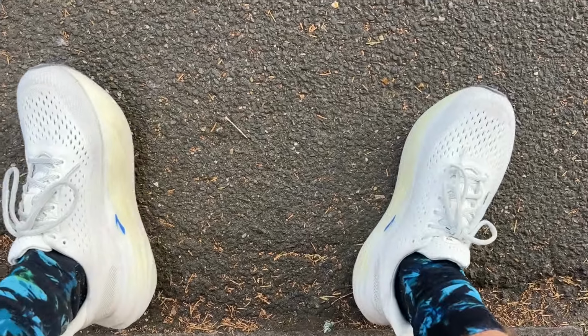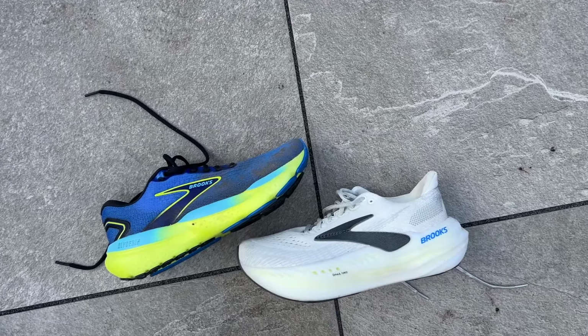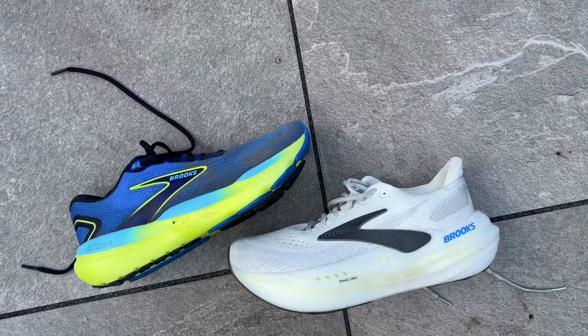I don't think there's a big difference in versatility though, because although I think the foam is a little bit better in the Glycerin Max, it's still pretty good foam in the Glycerin 21, and it is a much lighter and nimbler shoe, I'd say, all round. It does feel like if you're going to go out and run some intervals, it's the shoe to do it in. The Glycerin Max would probably have a bit of an edge if you're going to cruise at faster speeds for a while, but neither shoe is really set up for fast running.